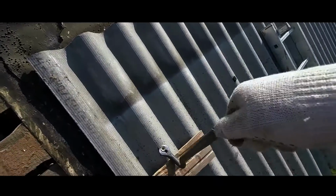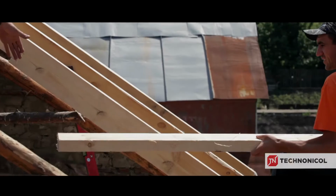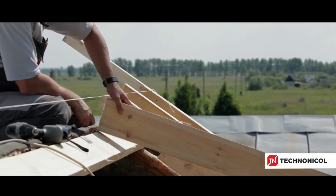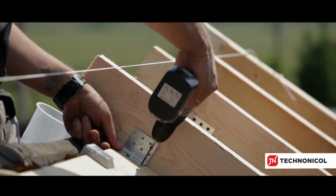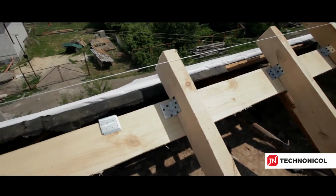The next stage involves the disassembly of the old asbestos cement sheets. We started from one slope to proceed with the other. The idea is that we can quickly cover the roof if it rains. We're going to reinforce the rafter system to mount battens and an OSB solid sheathing. ТЕХНОНИКОЛЬ offers a ready-to-use solution for your mansard that combines the right materials and their proper arrangement. You can find it on our website.